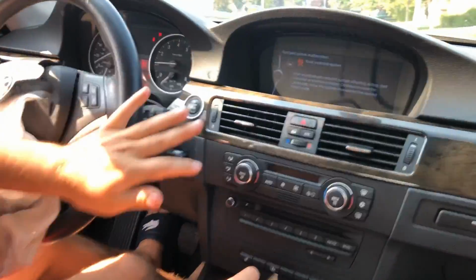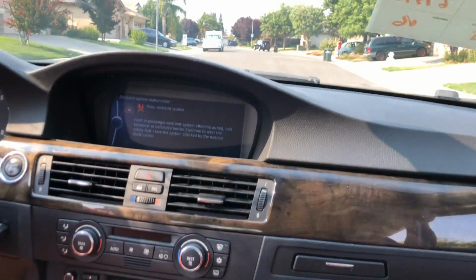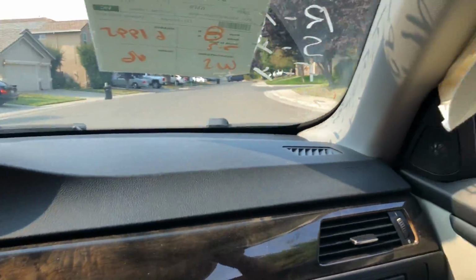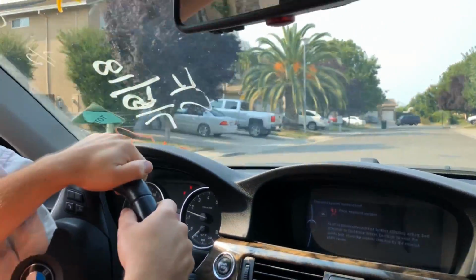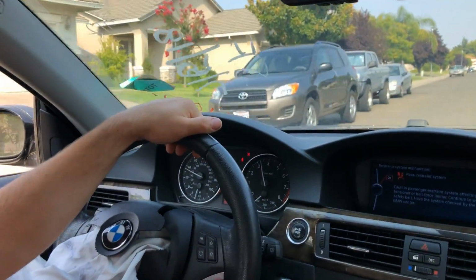Got this airbag right in my face. Ooh, I hear them turbos, bruh. Spooling. Airbag right here too. Yeah. I'm sorry, bro. Driving your car for the first time. It's all good. Just trying to drive it off a block before we get into our crib. Smooth. Little BMW smoothness.